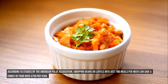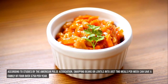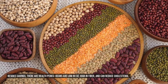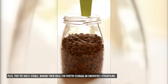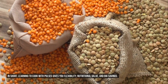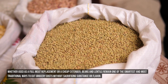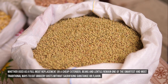According to studies by the American Pulse Association, swapping beans or lentils into just 2 meals per week can save a family of 4 over $750 per year. Besides savings, there are health perks. Beans are low in fat, high in fiber, and can reduce cholesterol. Plus, they're shelf-stable, making them ideal for pantry storage or emergency stockpiling. In short, learning to cook with pulses gives you flexibility, nutritional value, and big savings. Whether used as a full meat replacement or a cheap extender, beans and lentils remain one of the smartest and most traditional ways to cut grocery costs without sacrificing substance or flavor.